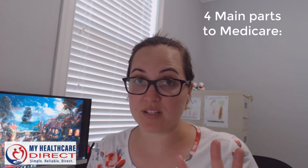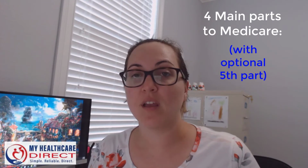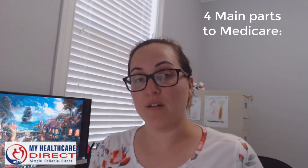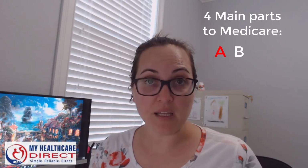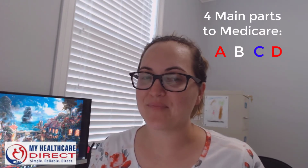So, what are the parts of Medicare, and how many parts are there? Well, there are 4 main parts to Medicare with an optional 5th part that I will go into later. So the parts are made up of A, B, C, and you guessed it, Part D.